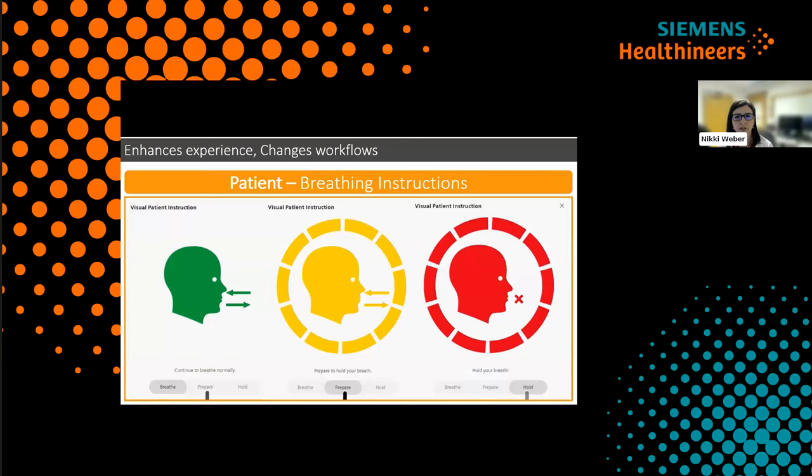We use this in conjunction with the audio instructions to re-emphasize the breathing instructions. It gives the nervous or easily distracted patients something to focus on. And sometimes it can be helpful to get the patient to focus on the VPI when there are multiple people in the room.